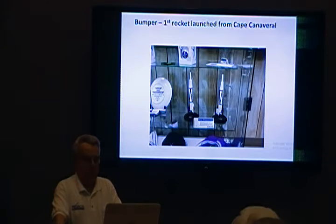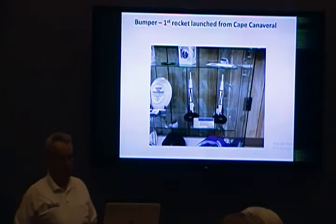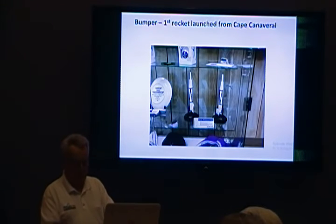They put a WAC Corporal missile on the nose of it, and it was used in atmospheric research. So one of the very first atmospheric researches ever done was done for this rocket. It was launched from Cape Canaveral.